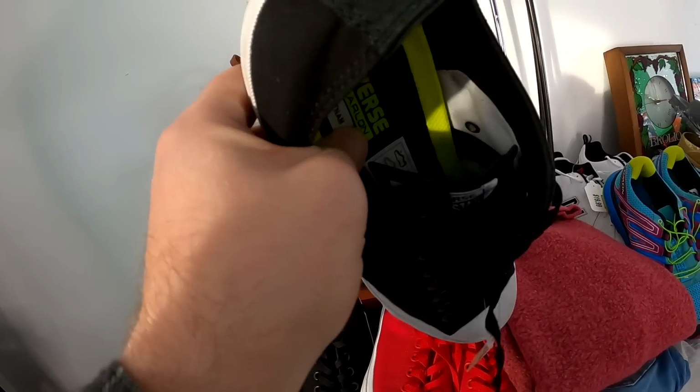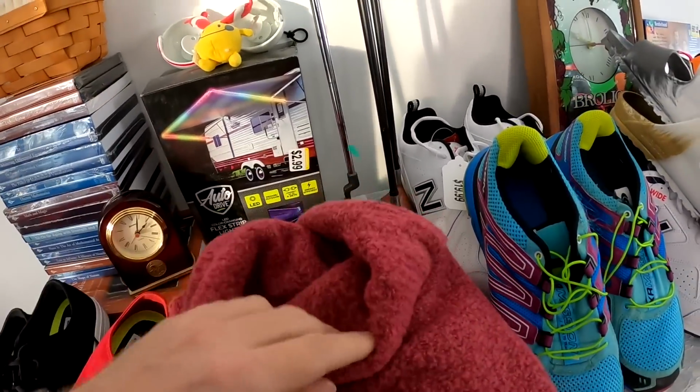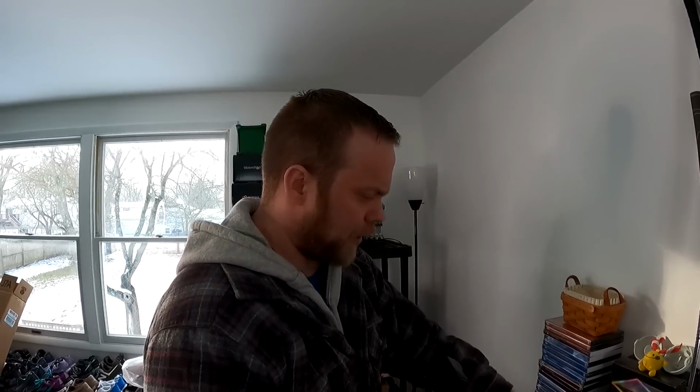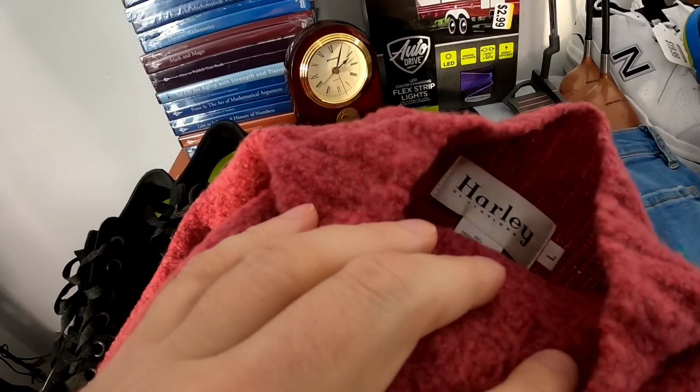They're the Converse with the Lunar Lawn, which is just like the insole pads there that they have. So that's pretty cool. I did get this merino wool sweater here. I don't remember what the brand was. It's Harley of Scotland. Ooh.